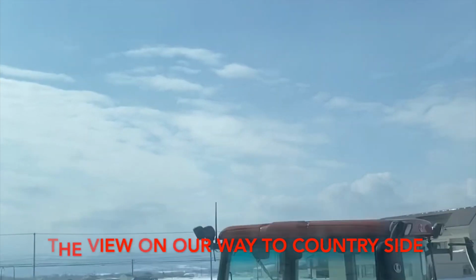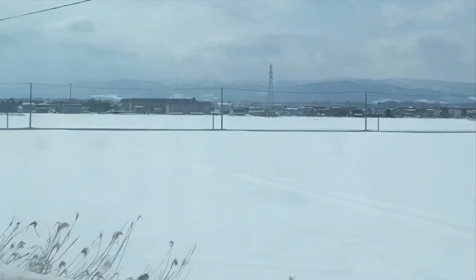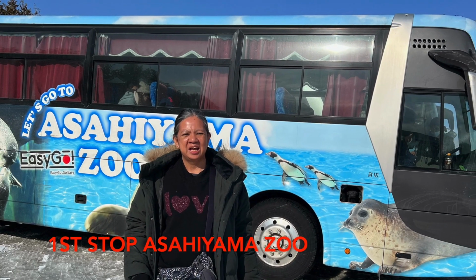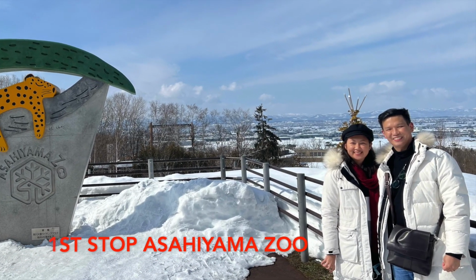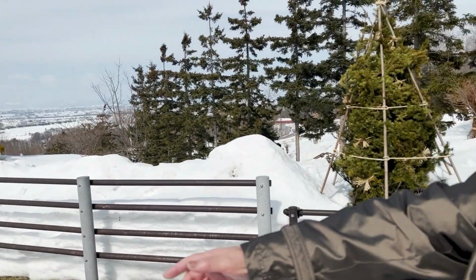This place, this mountain range, Samai. Oh, let's swim back to the river to lay the eggs around September. First stop of the tour, Asahiyama Zoo. The entrance is included in the tour.